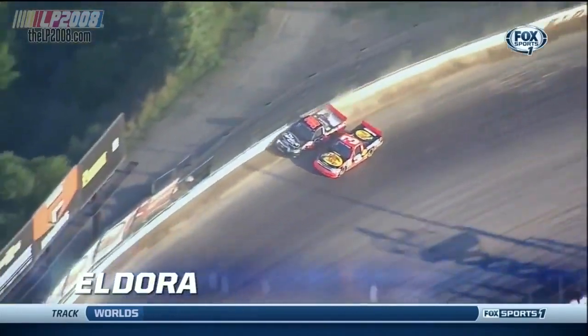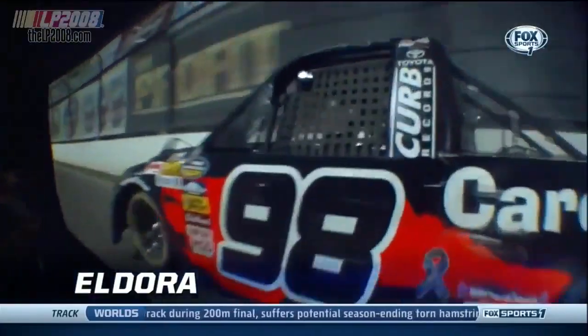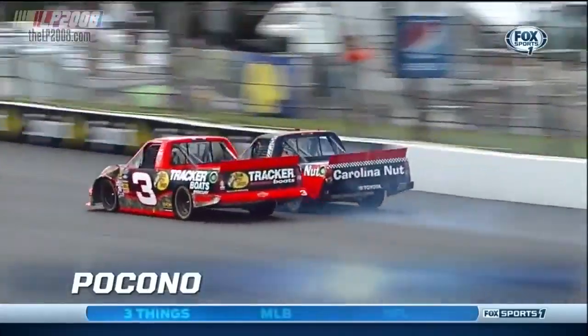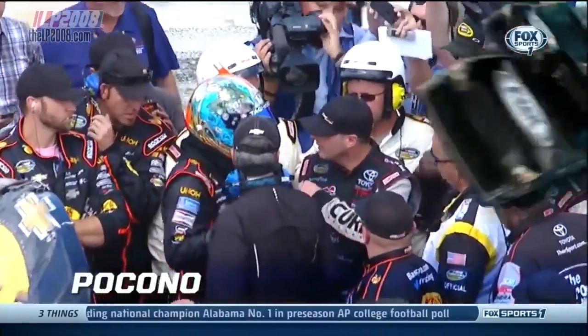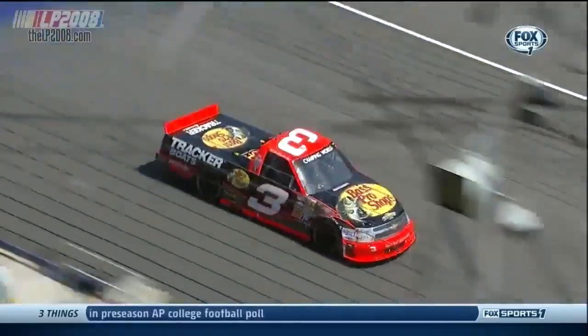This is at Eldora. Ty squeezes Johnny up into the fence. They had words afterwards. And then later in the race, more contact. This happened several times. That's Pocono. That was Pocono at 190 miles an hour there. That's a little bit different than Eldora. You can see Johnny Sauter comes up to discuss his displeasure with Ty Dillon's move, and it continues after the race. But on the first lap, there was some damage to the 98 truck of Johnny Sauter.